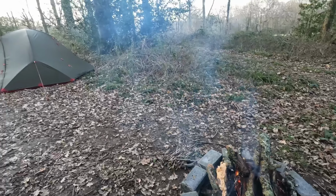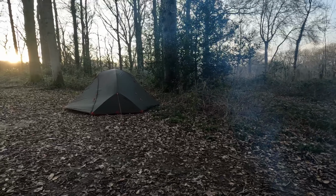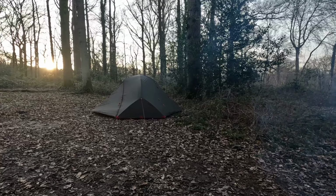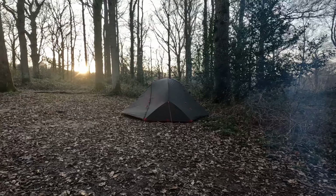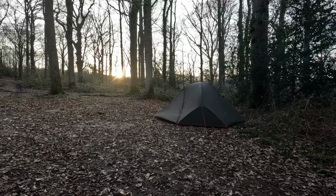There's a group of people just turned up sort of just over there. I can't really see them, but I can hear them occasionally, but nothing to worry about at the minute. It's just really still, nice and really peaceful, which is nice. Sometimes it's just nice to just sit and do nothing really.